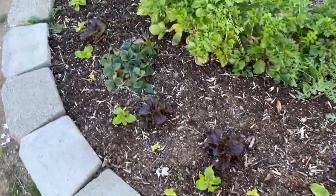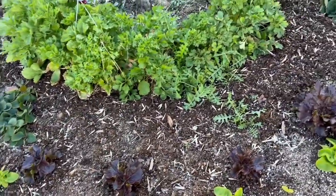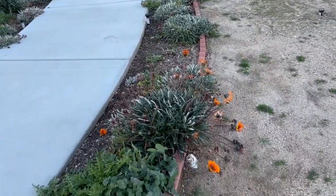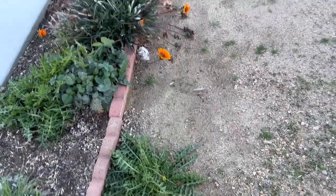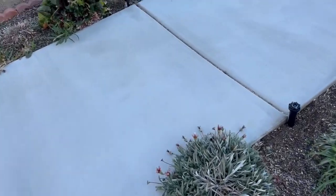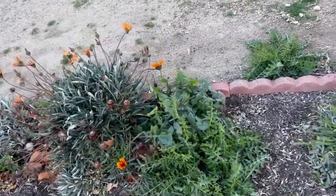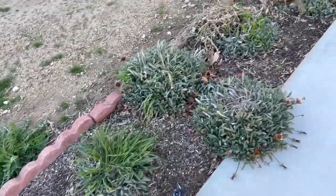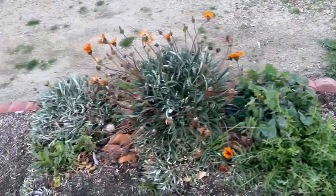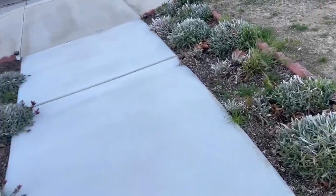But all in all, it looks good. I can't wait for the tulips to start coming up in the spring. And right now there's just a lot of weeds popping up because I'm using the sprinkler system to water. And so I have a lot of weeds that I'm gonna have to contend with. But all in all, everything looks pretty good out here. It's just slow growing.